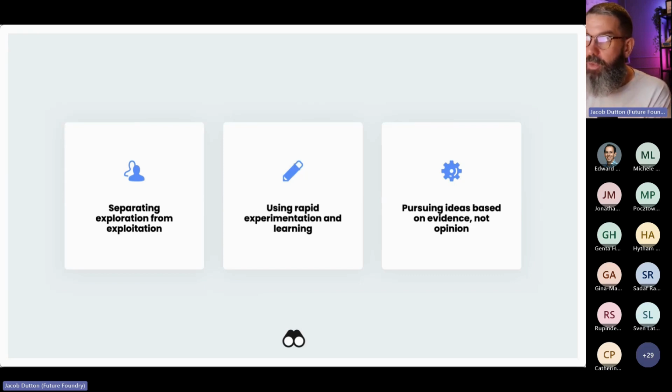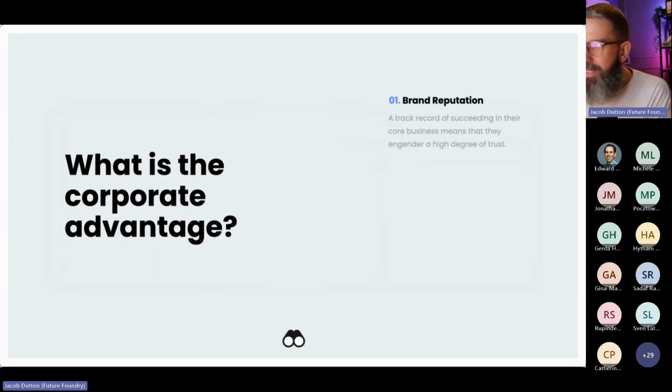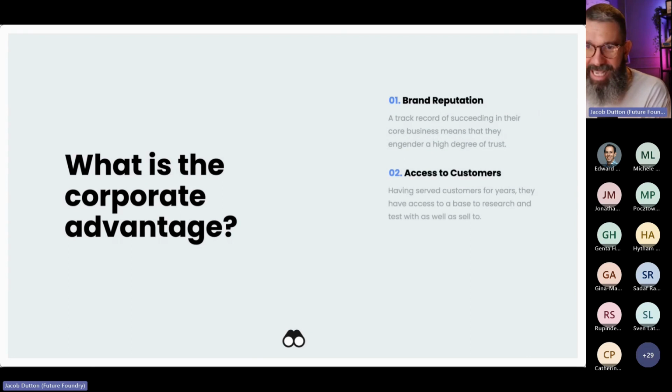And the reason that we're so excited about the corporate innovation space is because corporates have just got this massive advantage over startups when they can get this right. They've got the brand reputation, they've got access to customers and capital that startups would die for, really.